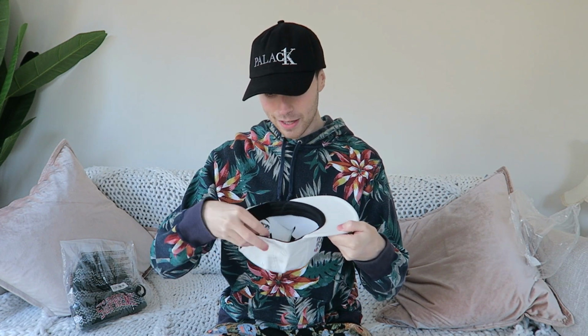I've seen so many want-to-buys of different Palace pieces online recently that were from the sale, so I hope that people were able to get what they wanted, even if it was in the aftermarket. But I like that the inside tag actually says Hawaii Denim Pow Hat. It's quite cool, and then you've got a Palace logo on the inside. Oh, and you've got a tag.